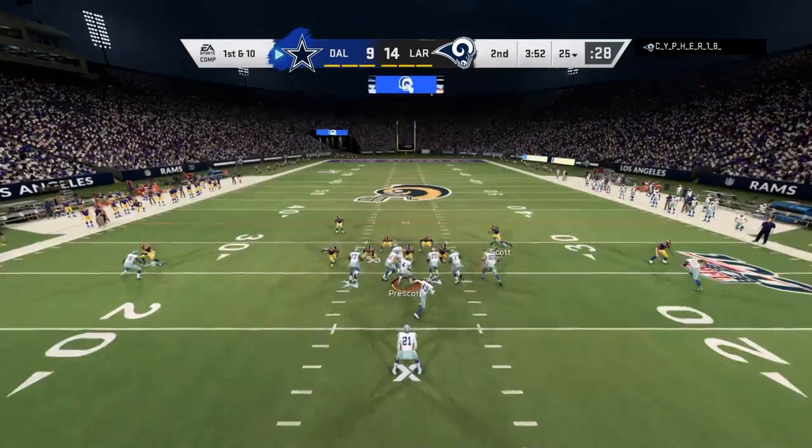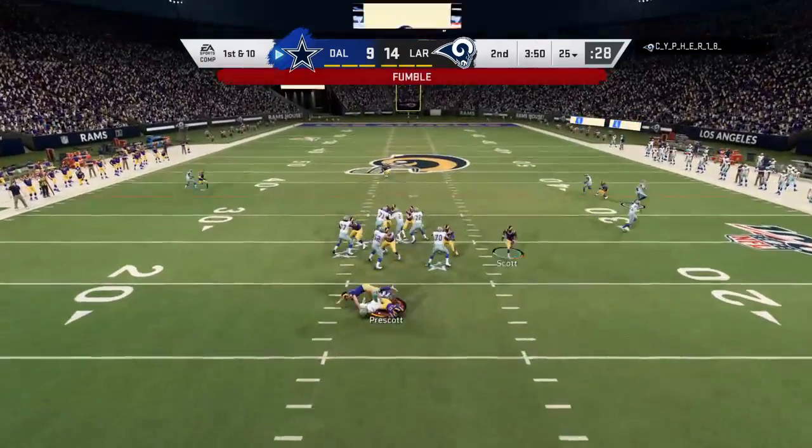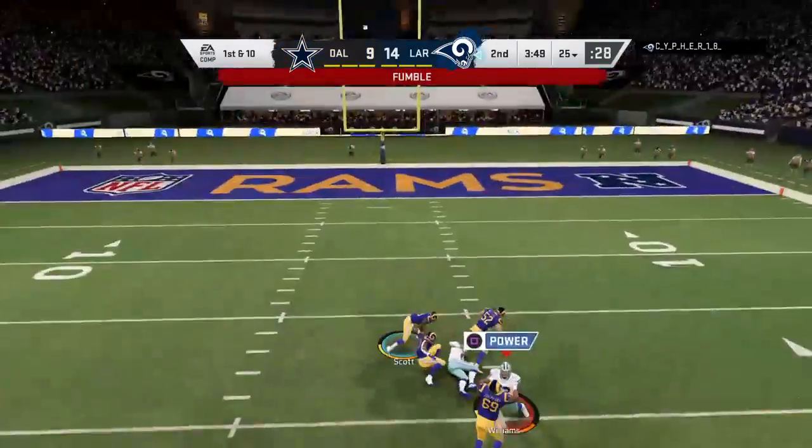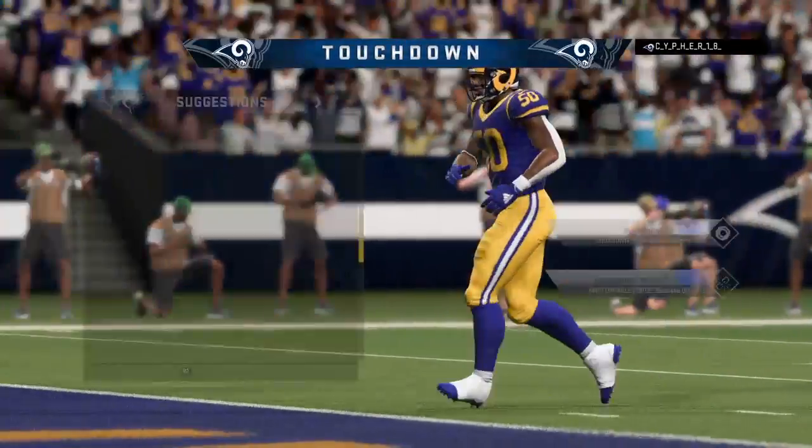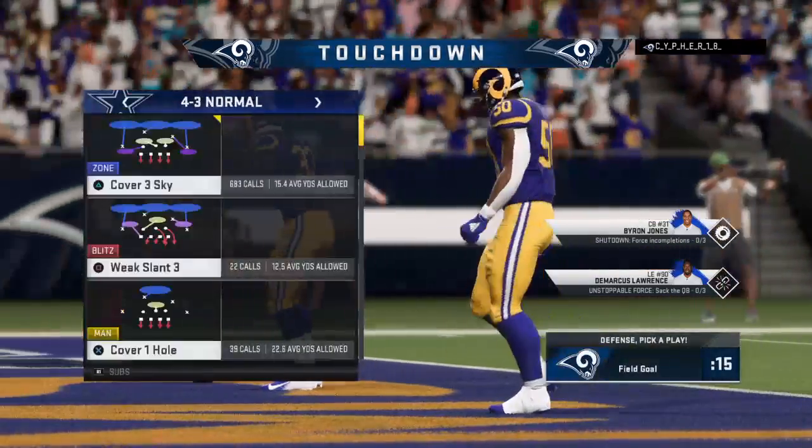You're knocking on the door. You're about to take it in. You think you're going to... Oh, Prescott stripped. And now the Rams have got it. Going the other way. And they are going to score on the fumble return. Touchdown, L.A.